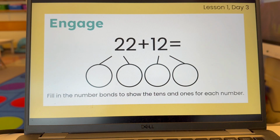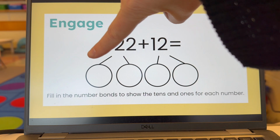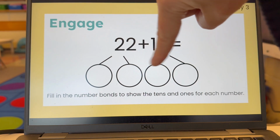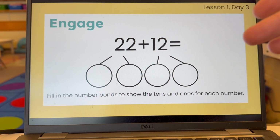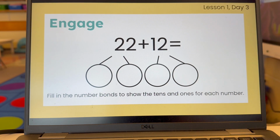And my students have already been doing a great job with this. I'm very impressed how they can decompose these numbers, 20 and 2, 10 and 2, and then they've been adding the tens together to make 30 and the ones together to make 34. So this is my goal for students at the end of the unit, and many of my students are already doing it now, so that is wonderful.